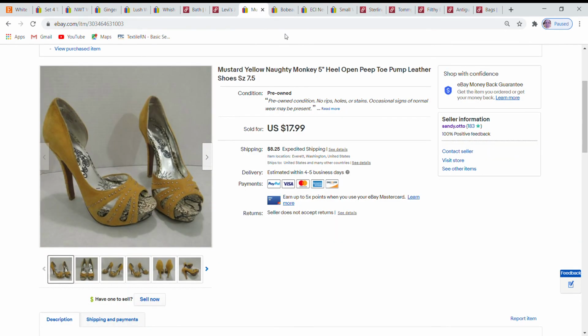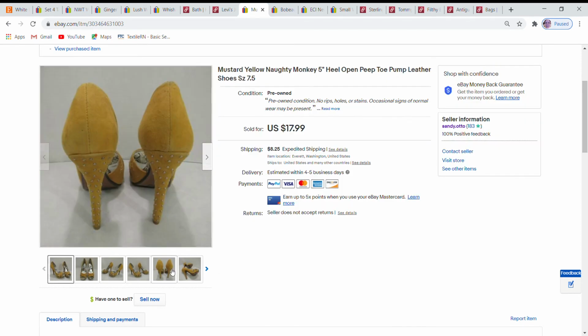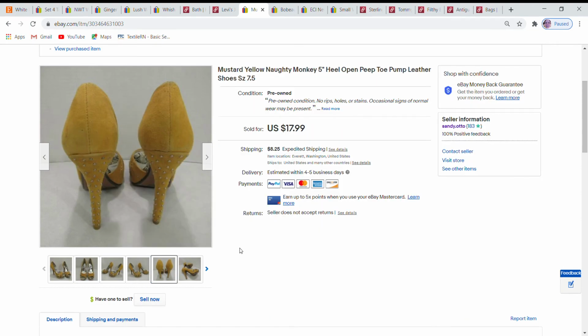So the first item up for eBay is this really cute pair of Naughty Monkey pumps. They had a very high 5.5 or 5-inch heel on them. They were a suede mustard yellow and had this really cute reptile print at the toe. And the back of the heels, this was fun because they were studded. They were in pretty decent shape. They'd definitely been worn, but were in good shape. And these ended up selling, I took a best offer of $10 on these. And again, on eBay items, the buyer does pay shipping.